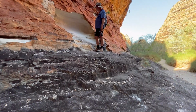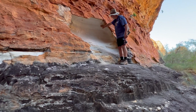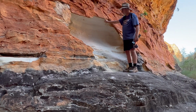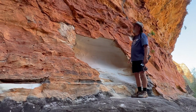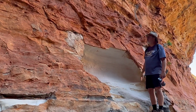Beautiful. This is what's inside of the Bungles. You've got the hard crust, which is black and red, but inside you've got delicate, soft white sandstone. So as soon as that crust breaks away, that sandstone can get eroded so easily. I guess that's why these things are so delicate. You need that hard crust to make sure it doesn't undermine the dome.